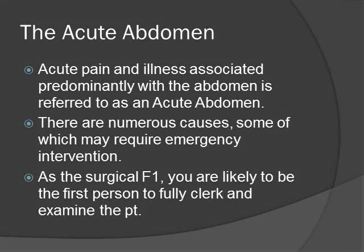Any other questions? Okay. So the acute abdomen, sorry, how are we doing for time? Fine. So the acute abdomen is any abdominal pain or illness associated with the abdomen, basically. So it covers a huge plethora of things. For today's lecture, we're going to go through the main ones that you're likely to see as an F1, the main ones you're likely to get questions on in your exams.